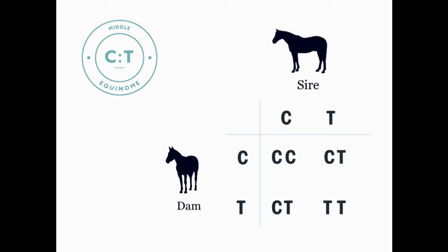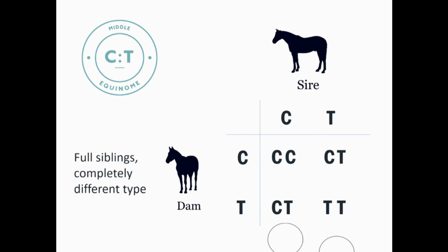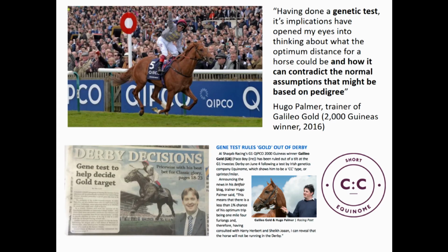One in four of these foals will be a CC, half of them will be CTs, and a quarter of them will be TTs. Now remember, all of these foals will have identical pedigree pages because they're out of the same mare by the same stallion, but genetically they can be very different. And this means that they will mature and grow as young horses quite differently, and they will perform very differently on the racetrack.